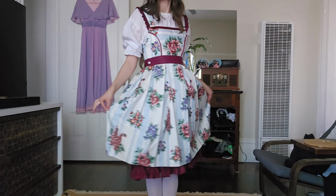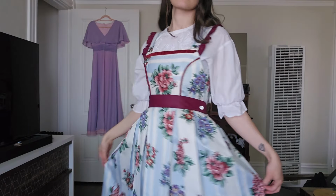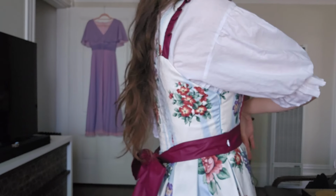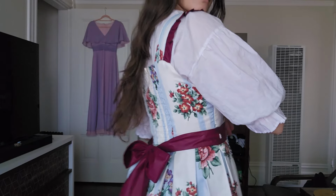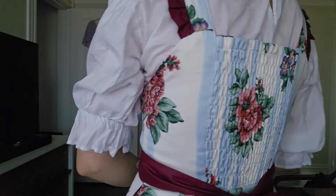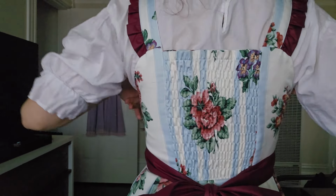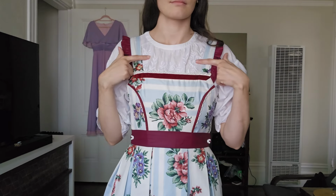This is what the skirt looks like with no petticoat under it. I honestly think it looks cute just like this, but definitely an A-line silhouette is really gonna make it shine. Yeah, the back looks good. It fits really well. I'm super pleased with it. The inside is totally clean. There's no raw edges. I was able to tack and tuck everything away.